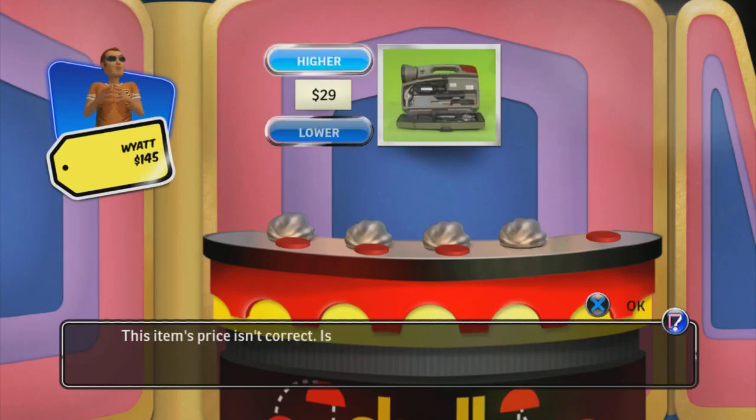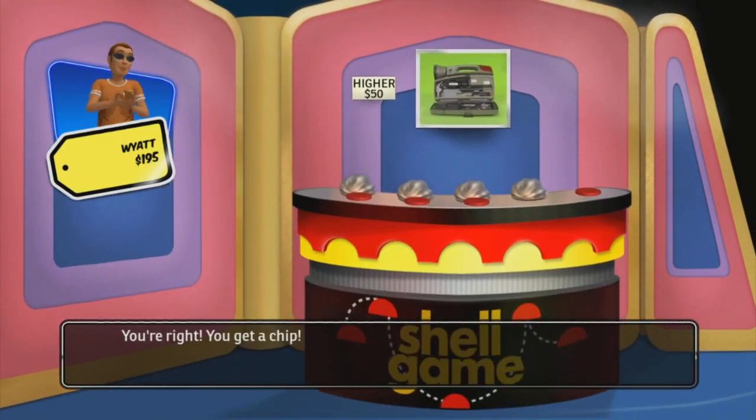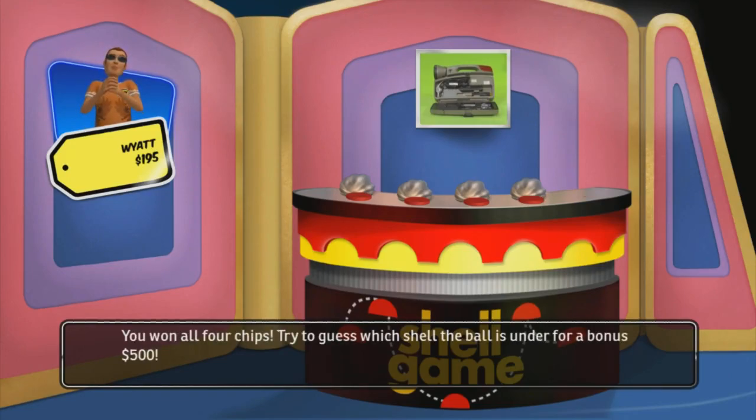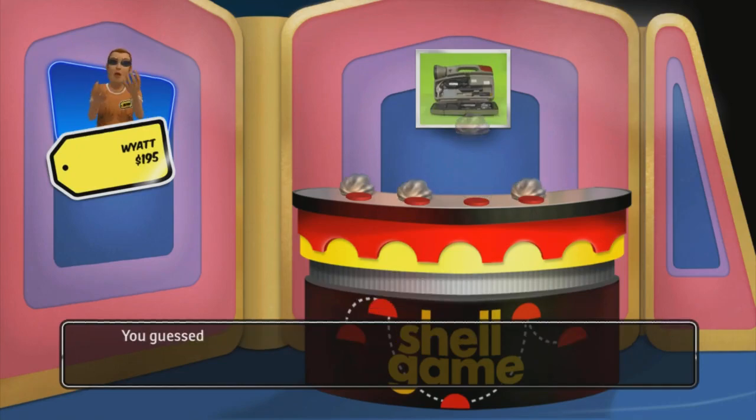This item's price is incorrect. Is the correct price higher or lower? You're right. You get a chip. You want all four chips. Try to guess which shell the ball is under for a bonus $500. You guessed wrong, but you still win the prize.